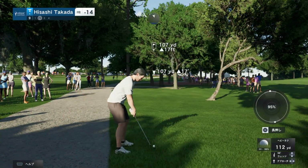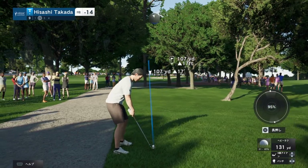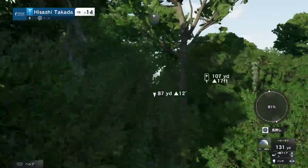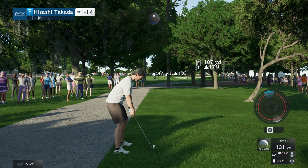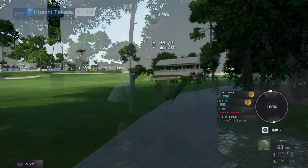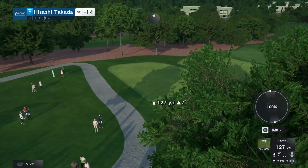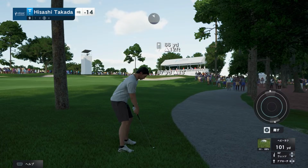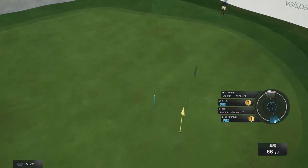Well, Rich, in the thick stuff here, not a good spot to be. Unfortunately, he'll have to hit out of the rough yet again with his next shot. Oh, that one jumped out of the rough.